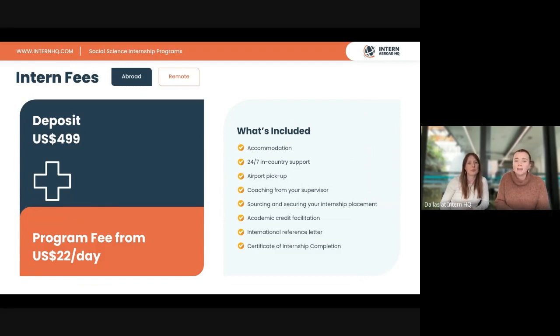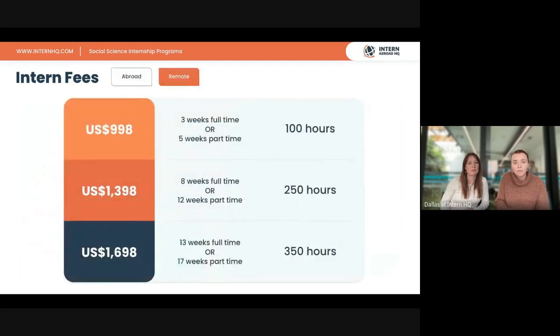But looking at the remote internship program fees, you can see the different options there for 100 hours, 250 hours, and 350 hours. You can choose those options for 3 weeks full-time, 5 weeks part-time, 8 weeks, 12 weeks. It's really up to you and how you want to arrange your own schedule, but the price increases depending on the amount of hours that you want to do.